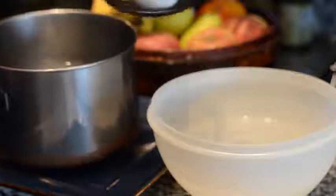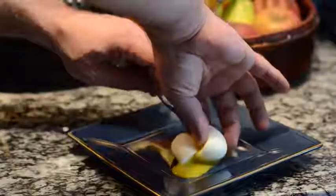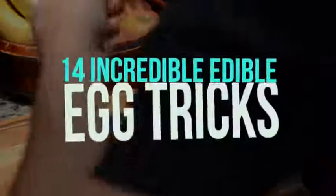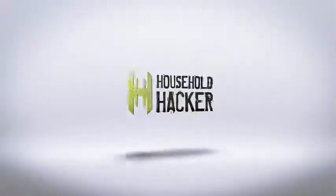Eggs are one of the most commonly consumed foods in the world. They're full of vitamins, protein, antioxidants, and they help you lose weight, gain muscle, and even improve your brain. We've put together 14 egg-tastic tricks that are sure to amaze and maybe even amuse.